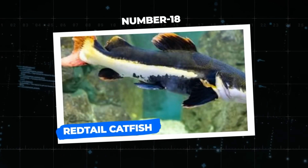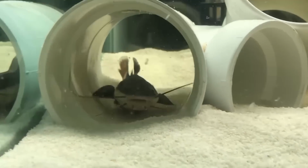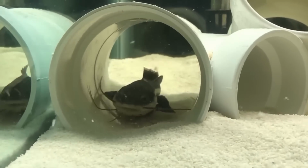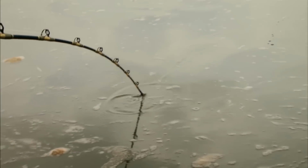Number 18. Red-tail catfish. With the red-tail catfish's captivating appearance and unique behavior, this fish emerges as a notable character in the underwater realm. Its large size and distinctive coloring set it apart as a prominent presence in the waters, and it thrives in environments characterized by moving water, preferring the lively currents of streams and rivers just like the Amazon River. Adorned with bold red fins and an impressive physical presence, it stands out amidst its aquatic companions.